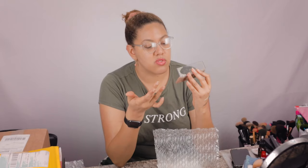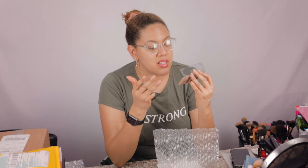Let's swatch some of the shades. I'm swatching Burst, Cello, and Melody. That palette looks so beautiful. Look at that. Oh my God. Look at those swatches. Love it. I'm so happy that I could grab it.